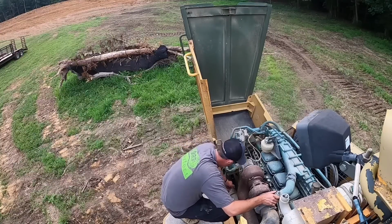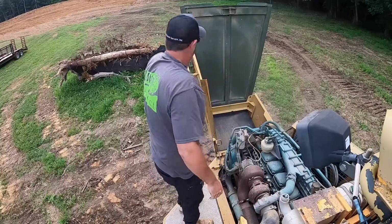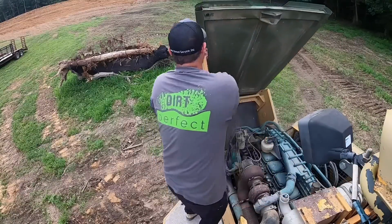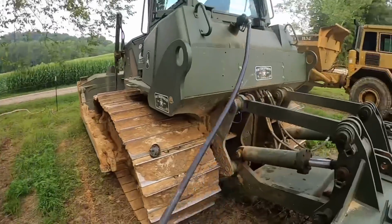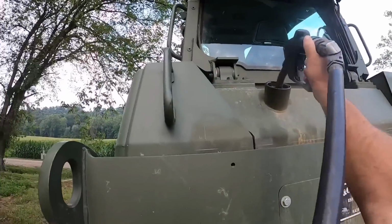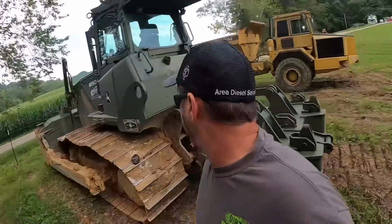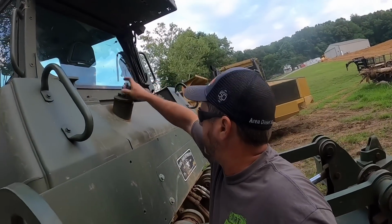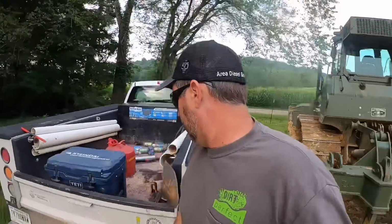Looks good. All right, 850 is full. We need to go up and top off the 210. After I get the 210 topped off, we should have just a little bit of fuel left in the truck, and we'll probably just leave it there in the tank. That way, if somebody gets a little low at the end of the day, we'll have a splash, and tomorrow we'll have our fuel trailer back. We won't have to ration fuel no more.